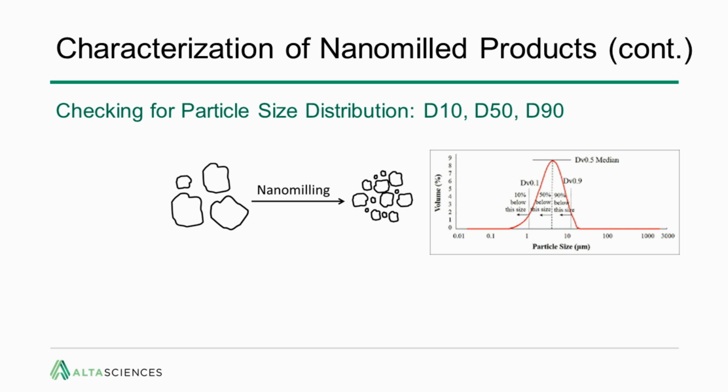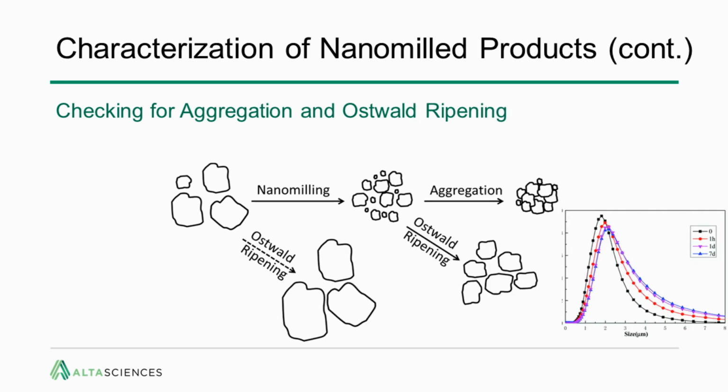The other is the 10%, also known as the D10, which is the particle size below which 10% of the particles fall. And again, these give you a general description of the shape of the bell curve, which can be different for every molecule, different milling times, and also different stabilizers. And finally, as we mentioned before, you want to check for aggregation and Ostwald ripening. You may want to take your milled material with the stabilizers and let it sit for a while and measure the particle size over hours and up to over a couple days, just to make sure there's a physical stability there before you move forward with any further formulation development.